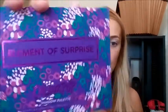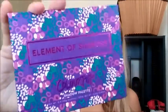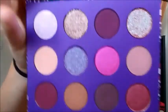So for eyeshadow today, I just got this Element of Surprise Colourpop palette in my April Top Box. This is what it looks like. Now, I've used a lot of Colourpop shadows, but I'm going to be honest, I haven't used a lot of their pressed shadows, so I am kind of excited to see how this goes today. And all my brushes are behind me, so if you constantly see me reaching back, that is what I'm reaching for.